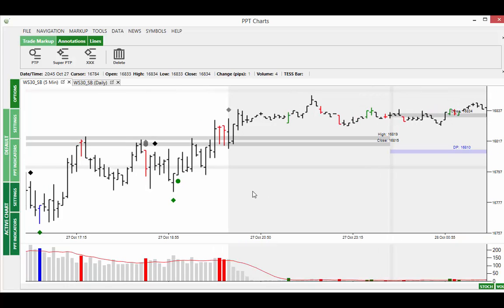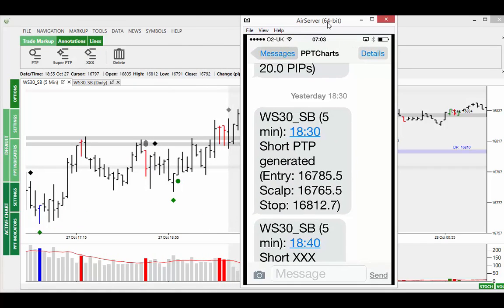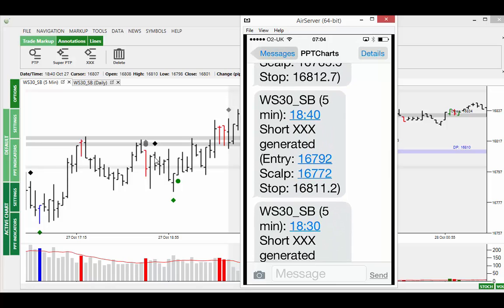So the next trade, we had another potential short. This wasn't filled, and this one is an interesting one, and I'm going to bring up my mobile phone for this one, because I'll just move this out of the way so we can see it. This particular trade was at 1840, so I'm just going to go to 1840, and there you can see this short was generated, and there's the scalp and everything else as well.